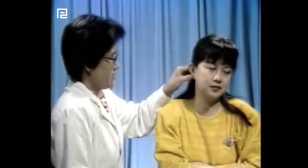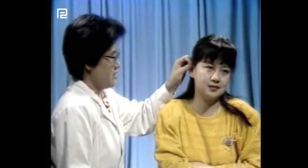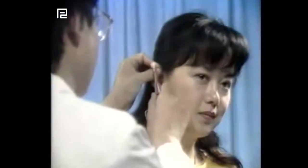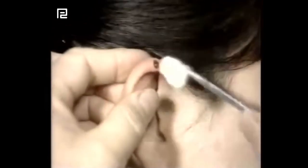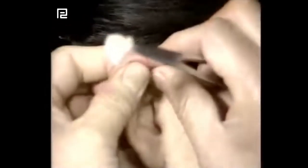Prior to bleeding, massage the ear to cause blood perfusion. Thoroughly disinfect the point to be bled and puncture 1 to 3 millimeters in depth. Allow 3 to 5 drops of blood. Then press the point with dry cotton to stop further bleeding. This is done daily or every other day.